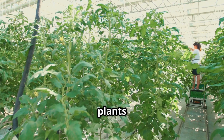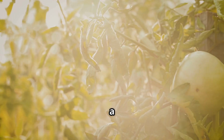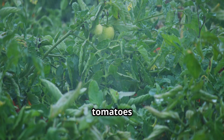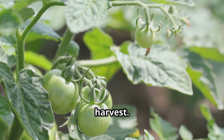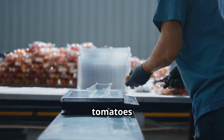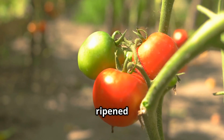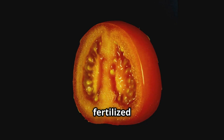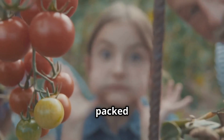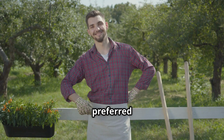Right away, Plot A's plants were taller, thicker stemmed, and a richer green. The fertilized tomatoes flowered earlier and in greater numbers, setting the stage for a bigger harvest. When fruit arrived, Plot A's tomatoes were 20% heavier and ripened sooner, with a deep crimson color. Taste test? The fertilized tomatoes were sweeter, juicier, and packed with flavor, unanimously preferred by my family.